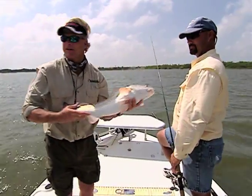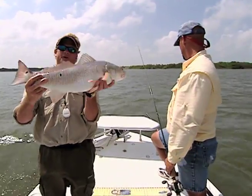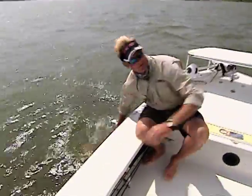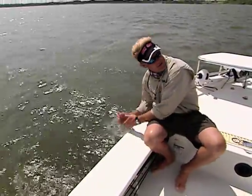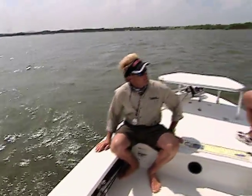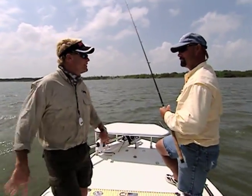So any of you tournament anglers out there that are coming to South Texas, y'all can come catch these guys because we're gonna let him go. And that one, oh, there he goes. They don't take long to let you know when they're ready, do they? No, not at all. Well, you think there's anything else out there? Maybe a big trout here? We're gonna find out. All right, well, let's check it out and see.